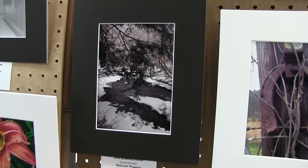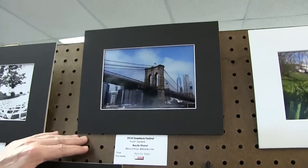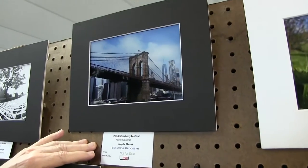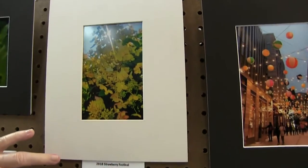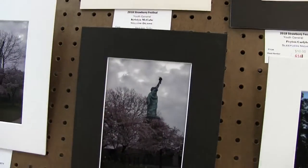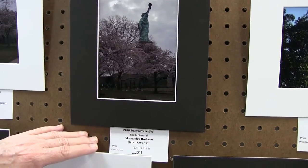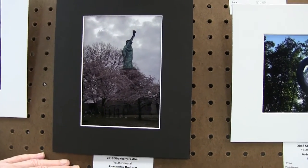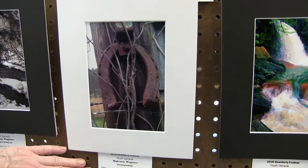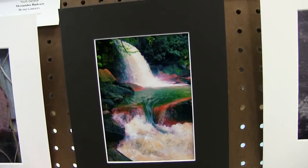This is Mackenzie Wagner, Winter Stream, not for sale. Still in Youth General, which is Kayla Hurst, Beautiful Brooklyn, it's not for sale. Here is Kristen McCabe, Yellow Beams, not for sale. Alessandra Botescu, I think that's a way, Blind Liberty, it's not for sale. Did we do this one? No. Mackenzie Wagner, Horseshoe. Look at the horseshoe. Not for sale. Let's do this one.